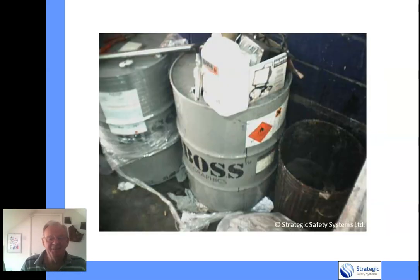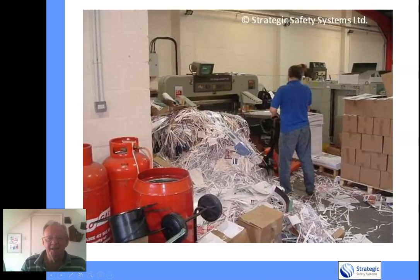Here's another one. That was in the same company as well. You know, obviously drums of flammable liquid. There's the flammable symbol with a whole load of very badly controlled junk around it. This one's a classic. This is an absolute classic.